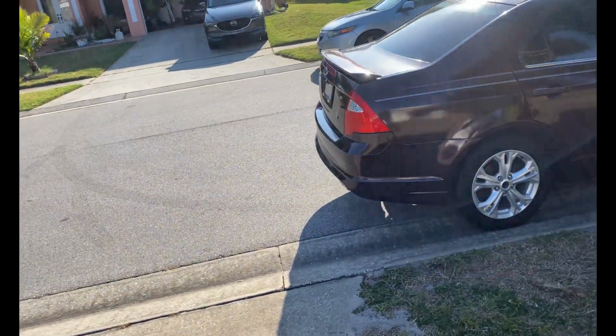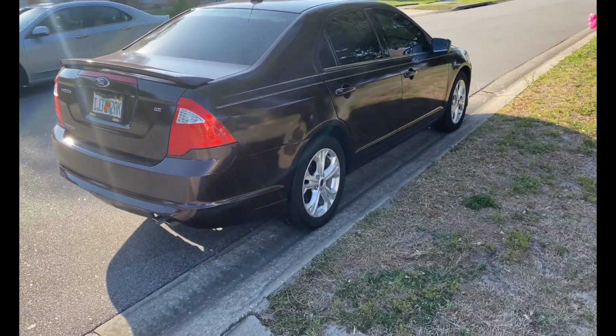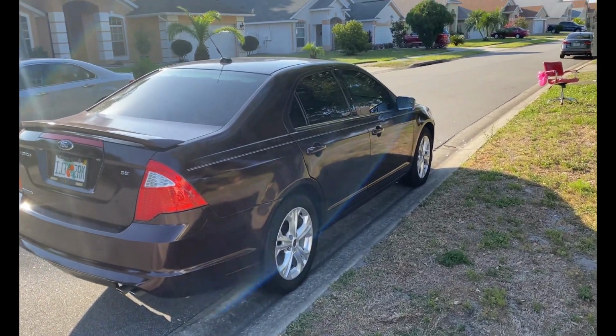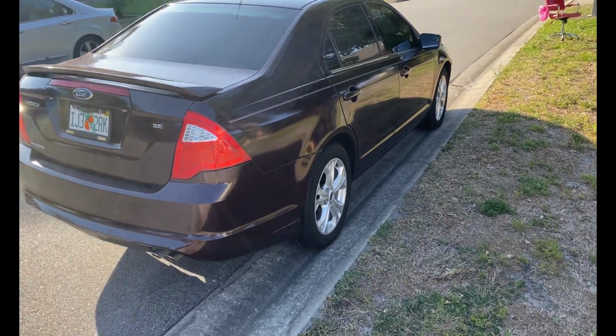And yeah, man, they look good. Let me know what you guys think in the comments, man. How you think they look? I'll take another picture of it and post it on my Instagram once I get the center caps put on.